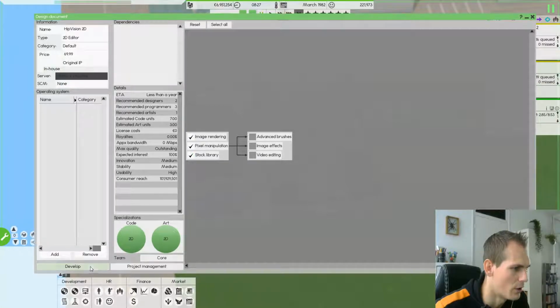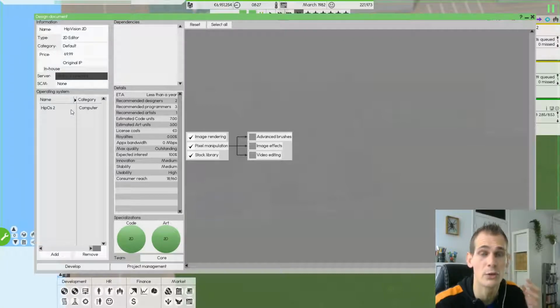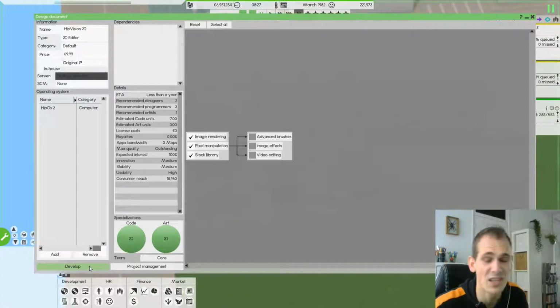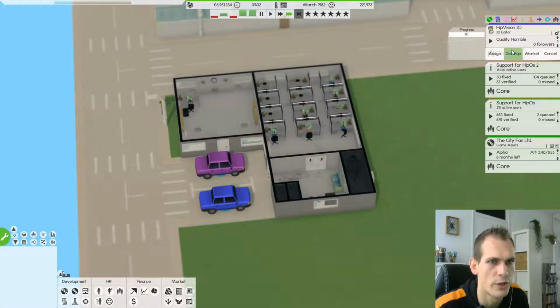And it should work on our operating systems. So Hipvision 2D should only work on HipOS 2. If we make a really good 2D editor that a lot of people want to use, then maybe it should boost our operating system a little bit, make a little bit more money out of it. And because it isn't that long of a thing, we could probably make this pretty fast. It should help us out a little bit.